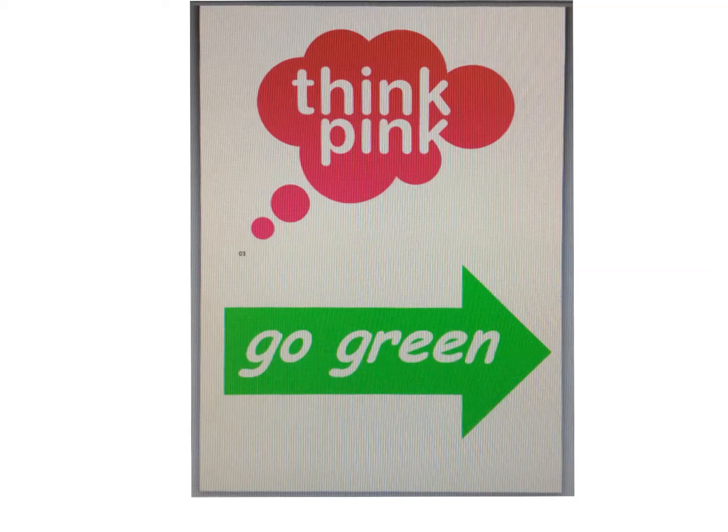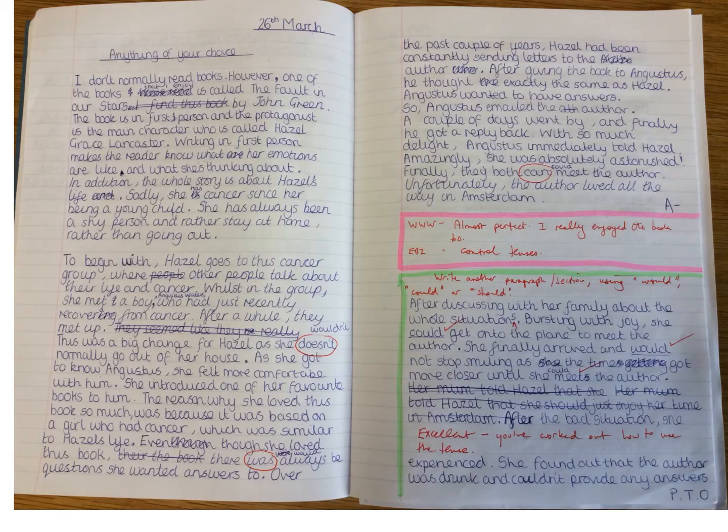This video is to show you some of the ways to use Think Pink, Go Green as a marking policy that encourages or indeed forces your students to respond to your marking and therefore make progress. One reason to do this is that it has an immediate visual impact so that you can clearly see how frequently you're marking your students' work. It's immediately apparent as you flick through the book.